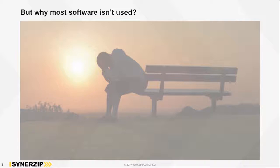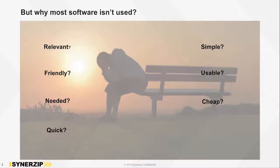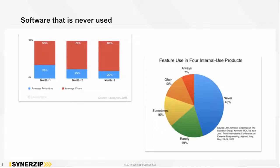And the symptom of it is that most software is not used. Is it because it's not relevant, or is it because it's not simple enough, or is it not friendly or usable or needed? Is it not cheap enough or quick enough or safe enough? Maybe all of these. So we need to think hard as to why most software is not used. And let's take a look at some of the numbers that are published. So we did a little bit of research to find out that typically this is a dated research, 2016 research, but things haven't changed much. They might have become worse.